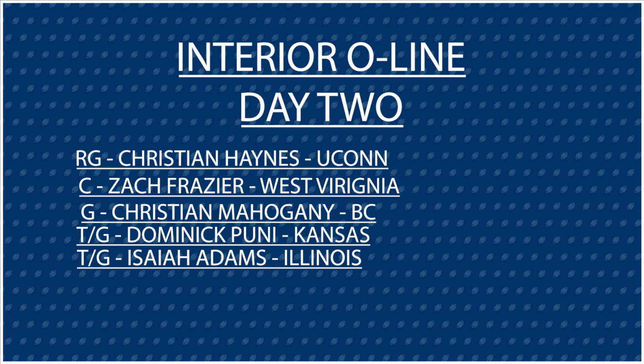He's got natural strength. He's got natural tenacity. Pad level, again, a little too high for me, but tendency to blow up rather than move guys. If you could just keep his feet moving, you have something special there. I think Isaiah Adams is going to do very well at the NFL level wherever he goes. I like what I've seen from Isaiah Adams.